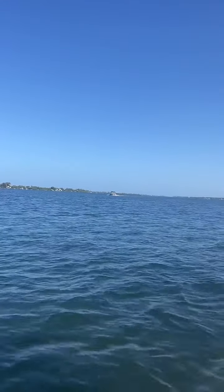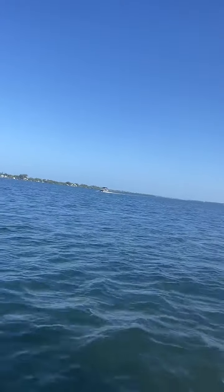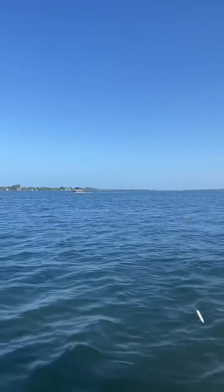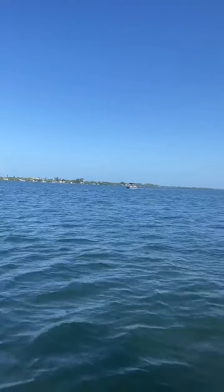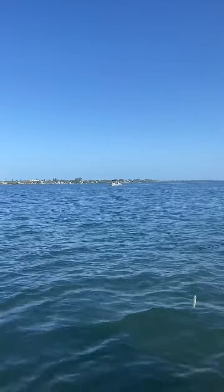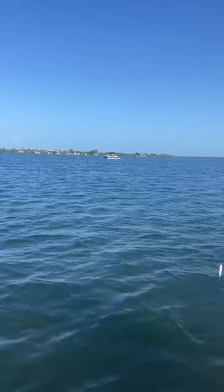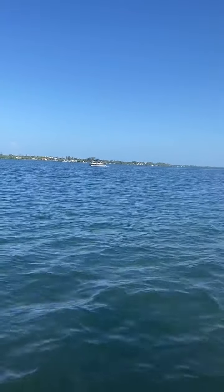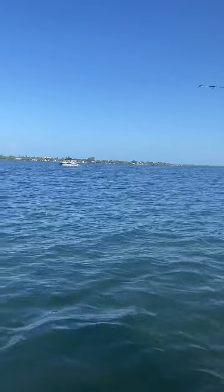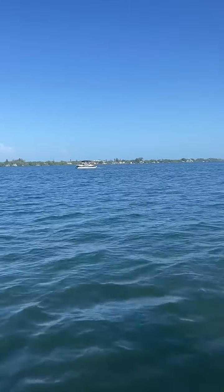Hey, slow down. You are out of the channel. As long as they're going slow, I don't care. But when they're ripping through here, they don't know. I'm more concerned about our manatees. Well, me too, but they're slow now.